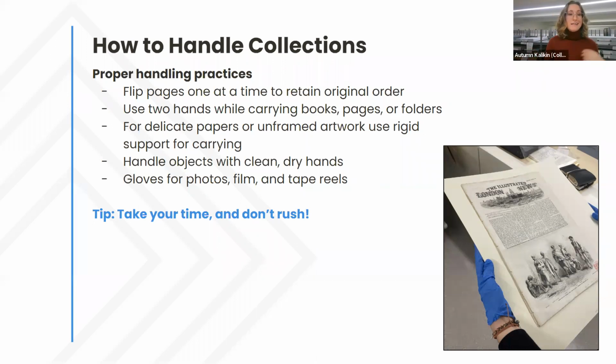When you're carrying something like a delicate document or maybe an unframed artwork, you can use rigid support. You can see in this photo that I've used a folder. Even just the lid of a box will create that sort of stable support for your documents. You can see I'm wearing gloves in this photo, but people often ask me about gloves. A lot of people are really worried about the natural oils on your hands and how they could damage documents, but best practice actually is cold, dry, clean hands, unless you're working with photos or directly with a tape or reel. Some exceptions would also be if you have anything that's decaying. I'm going to talk about red rot in leather a little bit later, or mold.